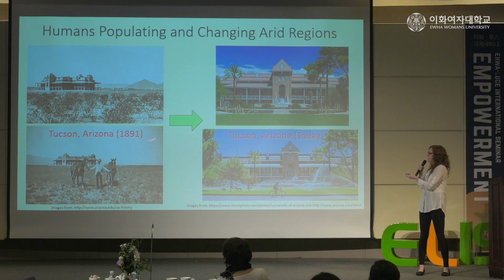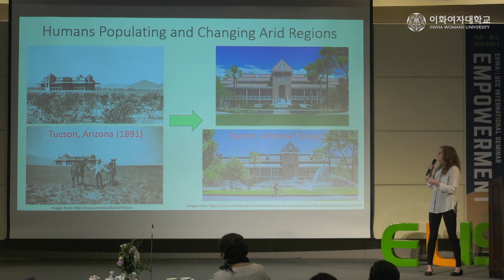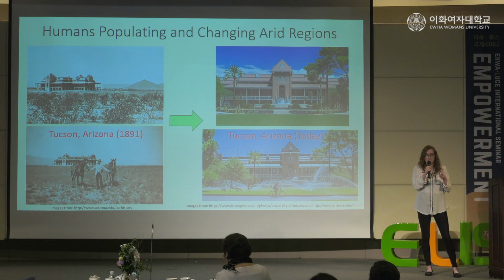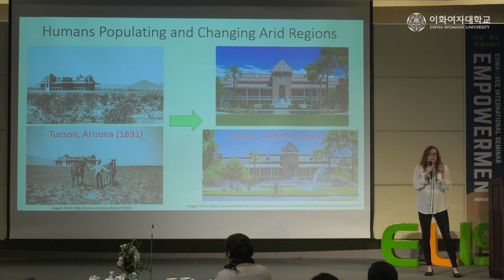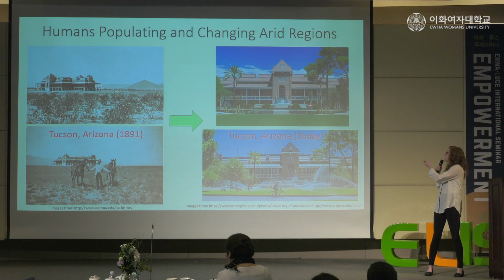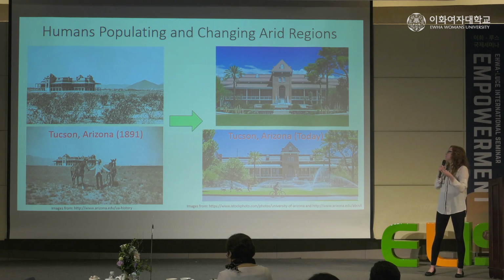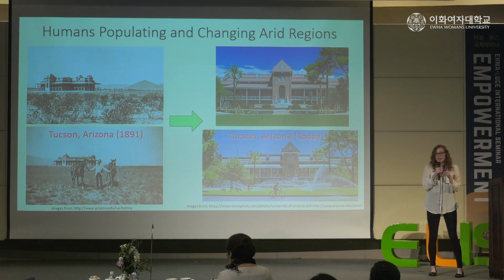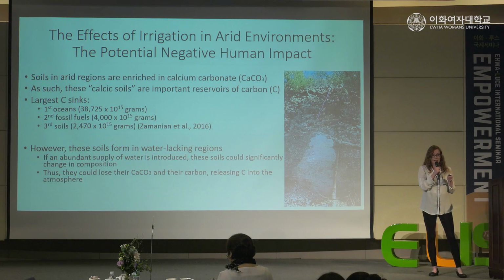So in 1891, the first building of the University of Arizona, Old Main, was built, and you can see the natural desert fauna and flora in the picture and a lack of population. But when you fast forward to today, you can see that there was an increase in population. So you need a lot more irrigation to sustain these communities. And that means watering crops and lawns. The University of Arizona's first building, Old Main, still remains there today, but today it's surrounded by a lush green lawn.